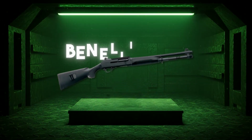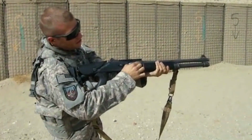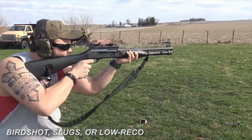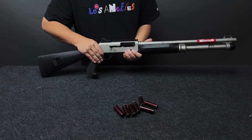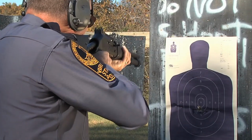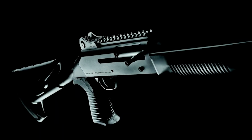The Rolls-Royce of semi-autos, adopted by the U.S. Marine Corps for a reason. The gas system accommodates any shell, birdshot, slugs, or low-recoil ammunition without requiring any adjustments. Titanium Cerakote. Ghost ring sights, 7-round tube, serious business. Tight buckshot patterns at 40 yards, slugs stay supersonic past 150 yards.